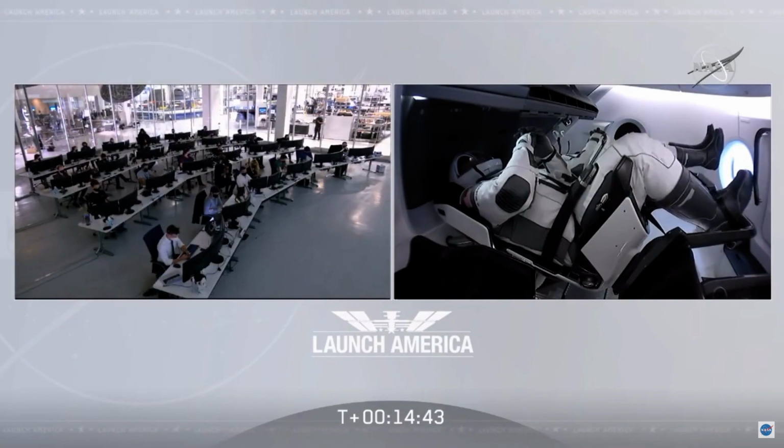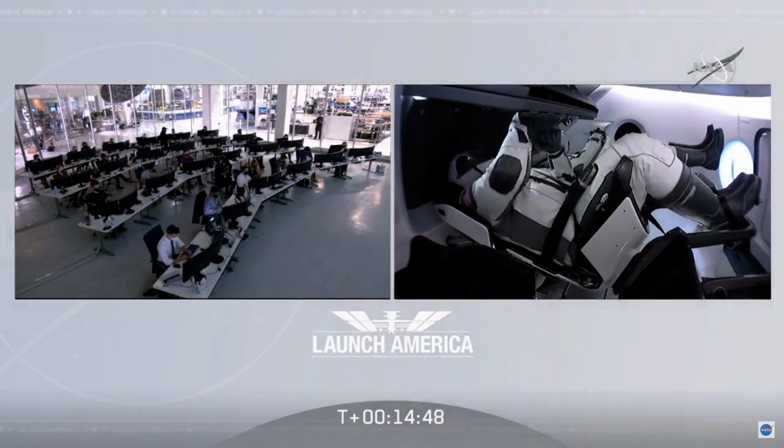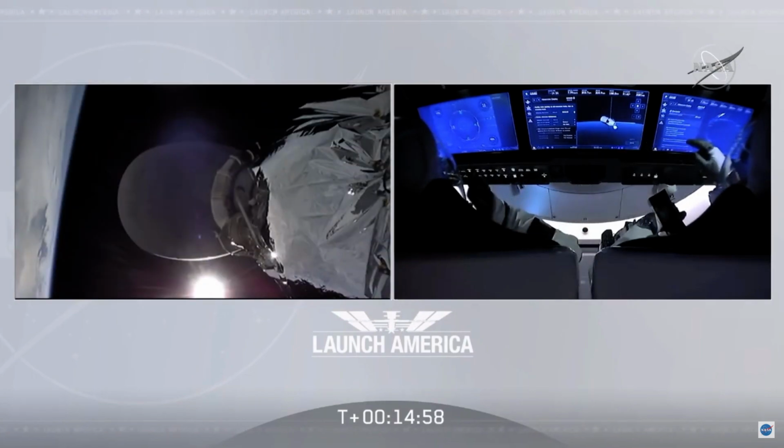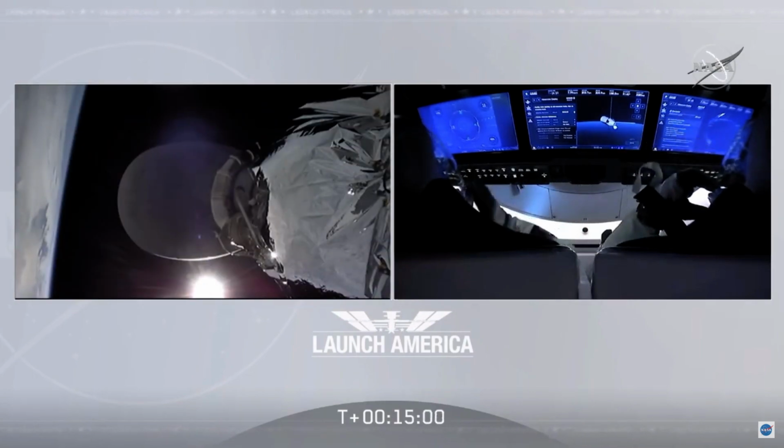Right, exactly. Falcon 9's job may be done for today, but the mission is not over. Crew Dragon's job is not done. As you can see, Bob and Doug are still inside Crew Dragon, making their way. It will be a 19-hour trip to the International Space Station before they dock tomorrow morning.